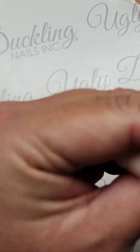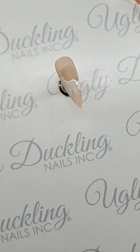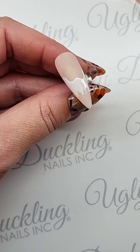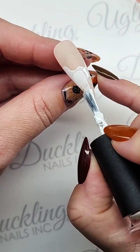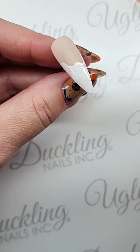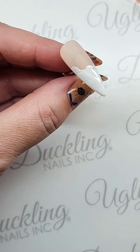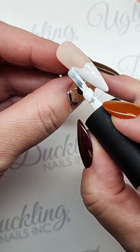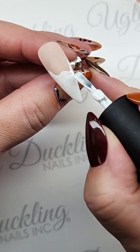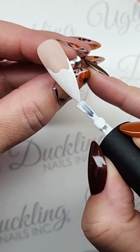Okay. So I'm grabbing number 44 gel polish, which is our pure white gel polish. And we're just going over the whole nail here, or our whole free edge, I should say, the tip that we created. Of course, if you're working on a client, I would use the painter brush to get up close and personal on those side walls so we're not touching their skin.